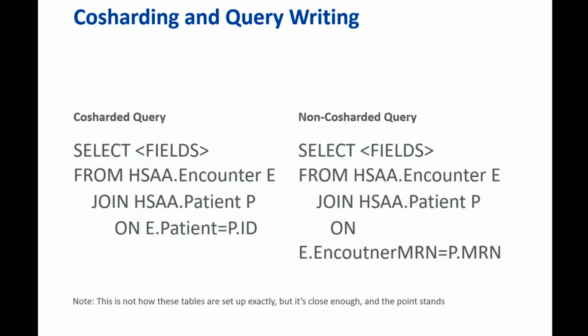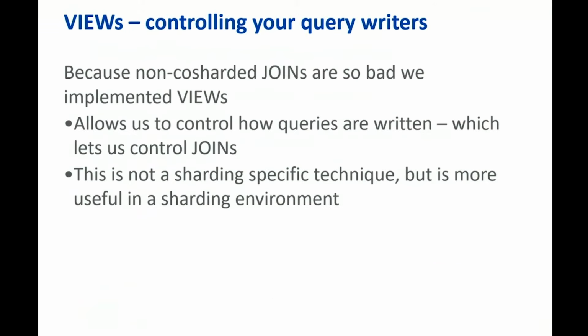But the first query, written with our co-sharding in mind, will perform lightning fast, while the second one with the MRNs won't, because again, we're sending lots of data across the network. We don't want to do that. Our non-co-sharded joins, there's a word for them. Ben DeBow knows it. I couldn't remember it. Because they are bad for the network congestion they cause, we decided to implement views.